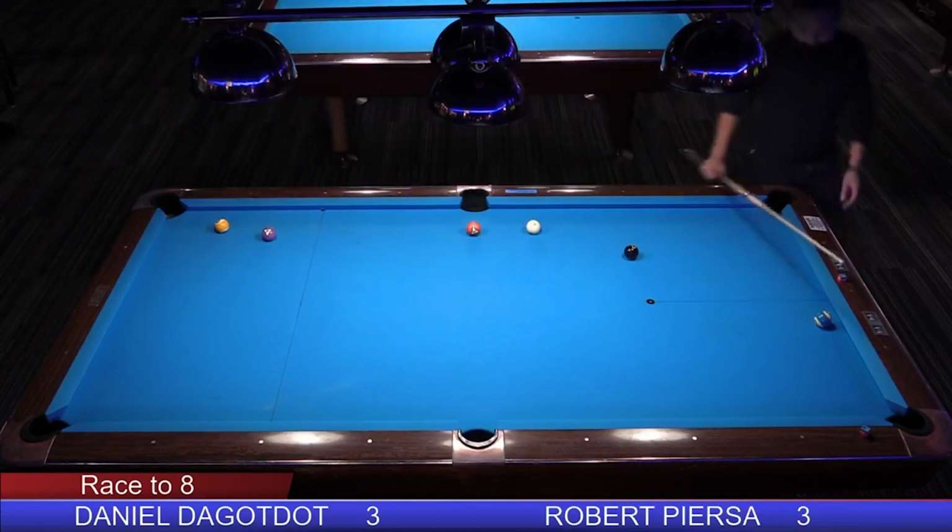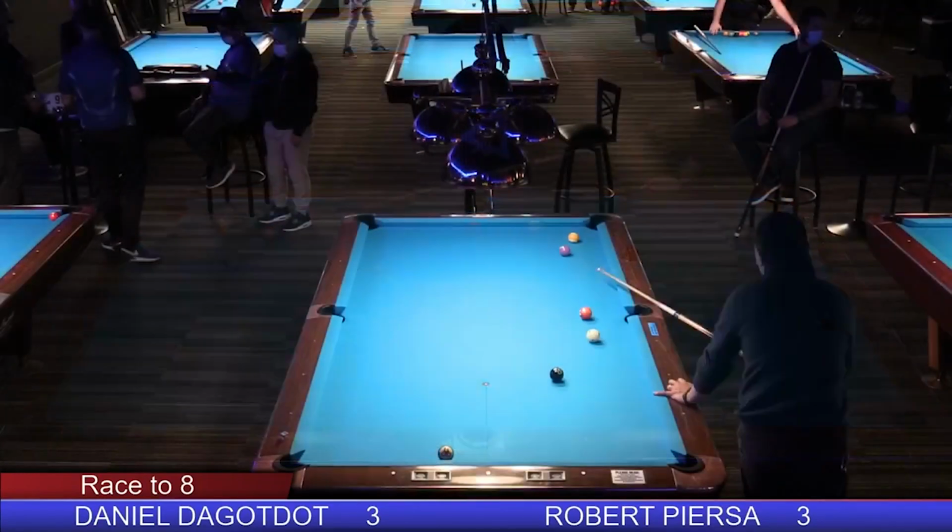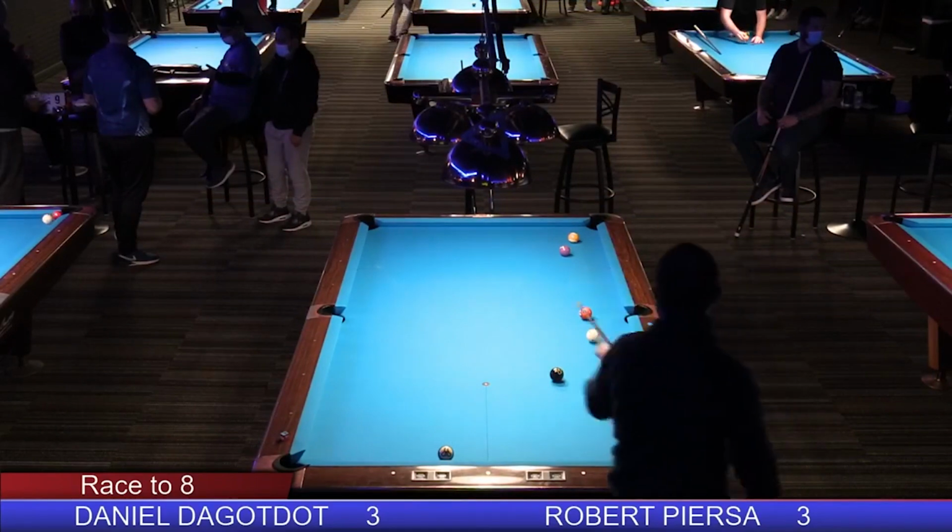Is that still a jump cue? No, that's like a full one. Oh, okay. So he's going to kick at it then. I'll tell you, they had these.